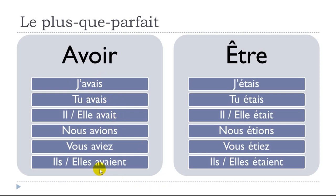And then you saw probably that we've got also here A-V-A-I-E-N-T, but then you pronounce it avait. So the same way as we pronounce here, okay? J'avais, tu avais, il avait, nous avions, vous aviez, ils avaient. Okay. The only difference is that you will have to make the liaison between the two. Elles avaient, ils avaient. Okay?